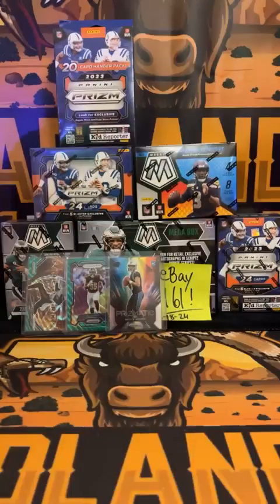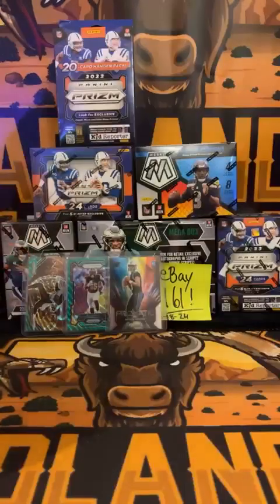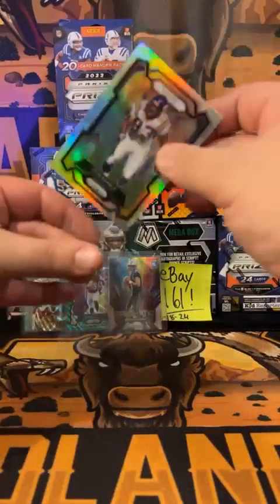Sorry. Usually I just move on, but I got a couple of silvers here in one hanger, so we might as well do this. Maybe it's the lucky root beer float.